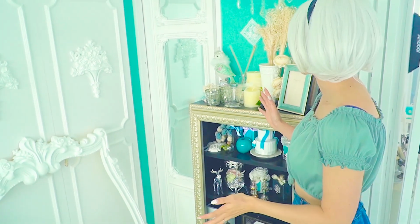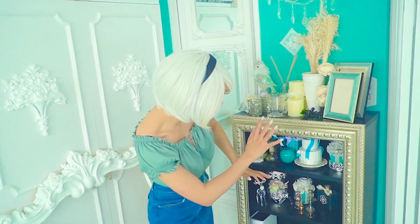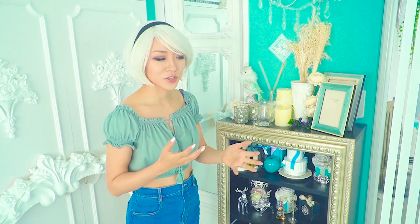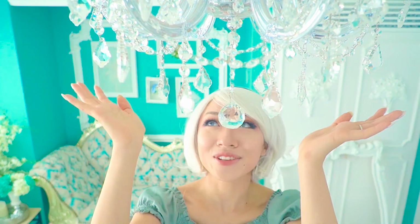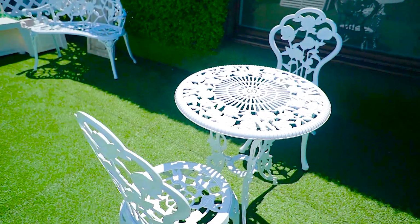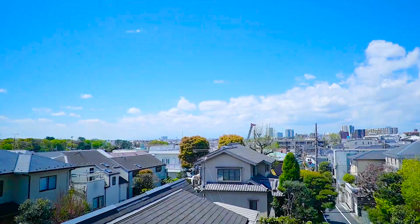Every inch of this room is completely decked out with aesthetic. It's super cute. There's little things all over the place. You can tell that they went really above and beyond to give this place something special. Even the ceiling and the molding are thought out and very decorated. Every single room has a little crystal chandelier in it. It's so aesthetic. And then up here they have this little terrace rooftop that is completely decorated with grass. It kind of looks like a hidden garden, and there's actually a really beautiful view of the surrounding area.